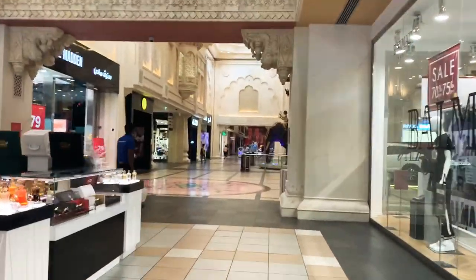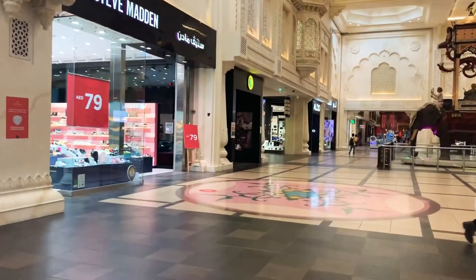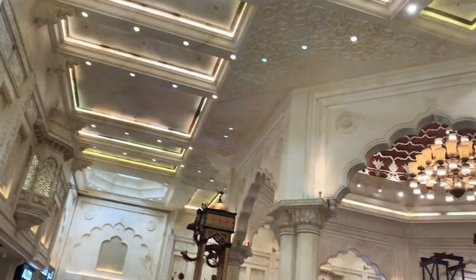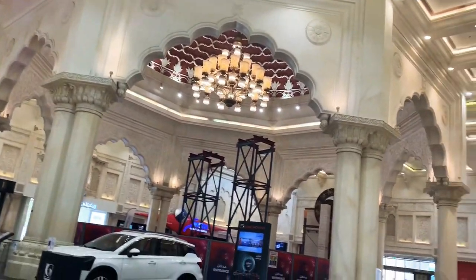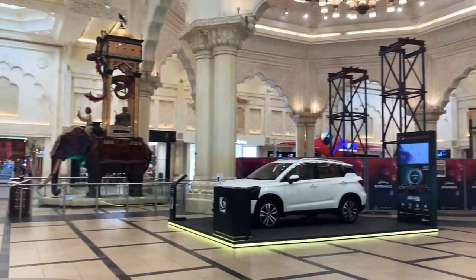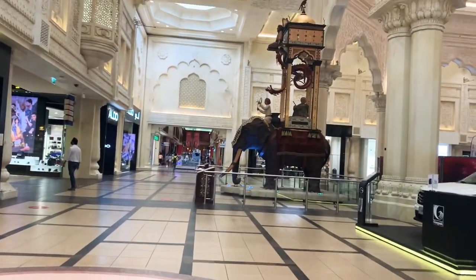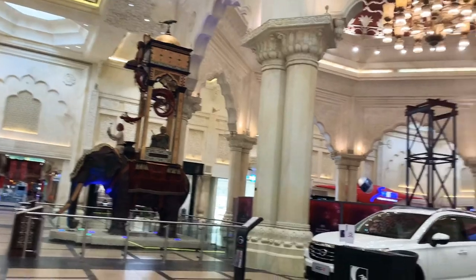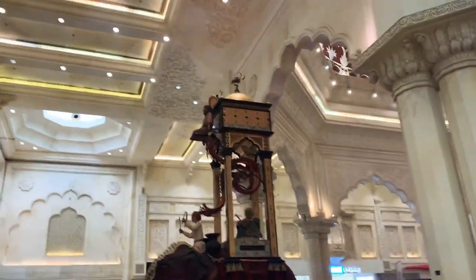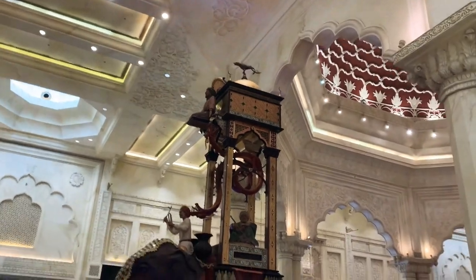India Court is home to a full-size reproduction of the elephant clock. This water-powered clock was devised in the 12th century by an engineer from Mesopotamia called Al-Jazari. It was featured in his famous Book of Knowledge of Ingenious Mechanical Devices, along with other inventions such as a robotic band and an automatic drink waitress.